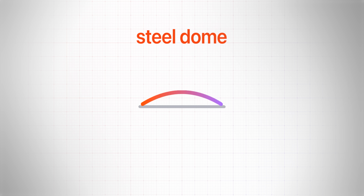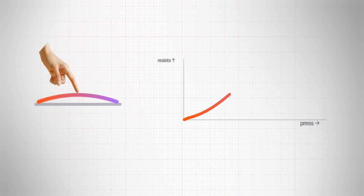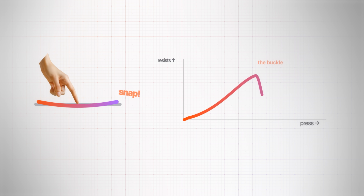A tiny dish of steel that bends, resisting your touch up until a specific point where it collapses all at once. And now watch what the collapse does to our chart. The line climbs like before, but the moment the dome buckles, the force suddenly drops. Your finger was pushing against something that stopped pushing back.